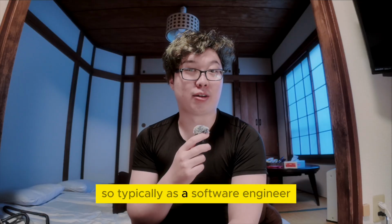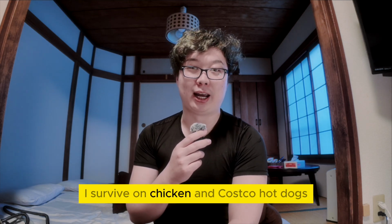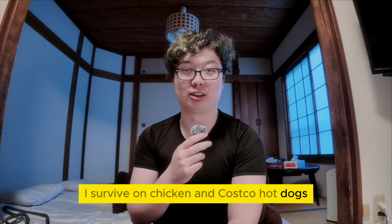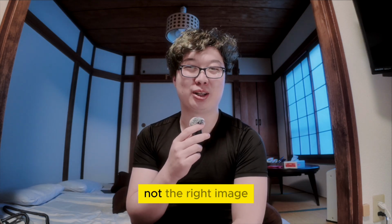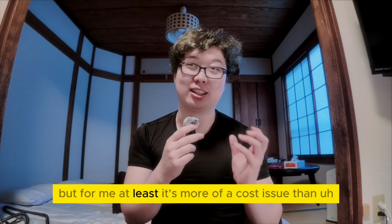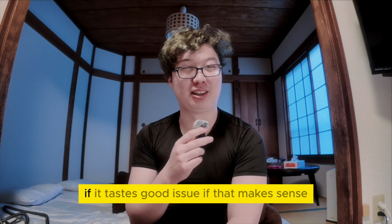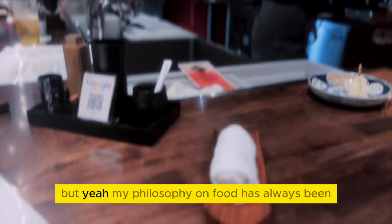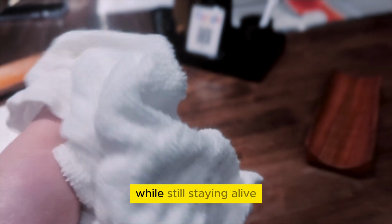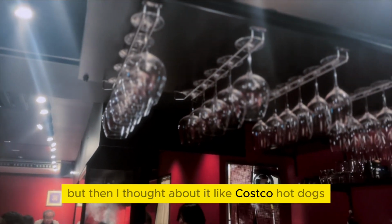So typically as a software engineer, I survive on chicken and Costco hot dogs. I'm not sure how the software engineering relates to that. Maybe I'm giving all software engineers not the right image, but for me at least, it's more of a cost issue than if it tastes good issue, if that makes sense. I don't know if this is the case for other people. But yeah, my philosophy on food has always been to spend the least amount possible while still staying alive. I was going to say maintaining nutritional value, but then I thought about it, Costco hot dogs, maybe not.